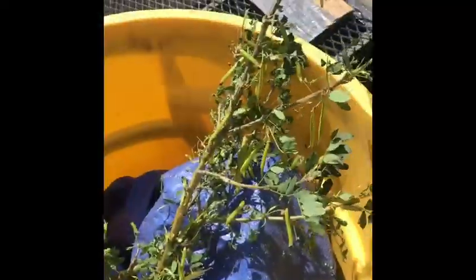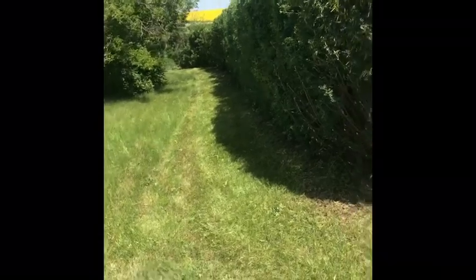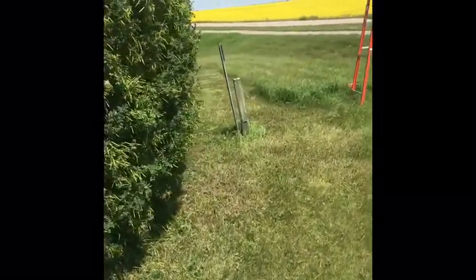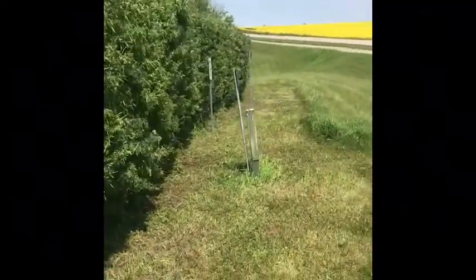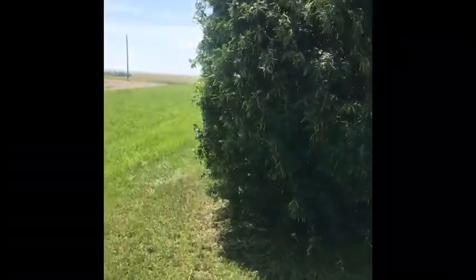Well guys, that's all that's left of the clippings. I did my final walkthrough and I found those in the ground. So, no bagging, no tarping, nothing. Here it is. This is the other hedge here. Alright. And then over here, got this one done.